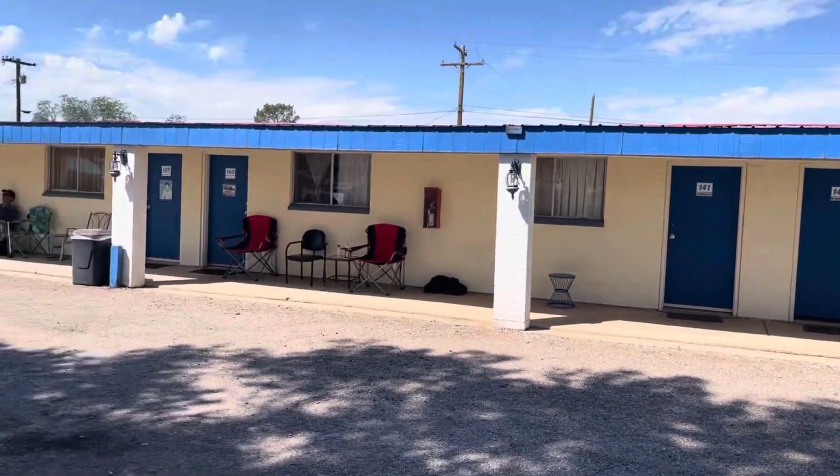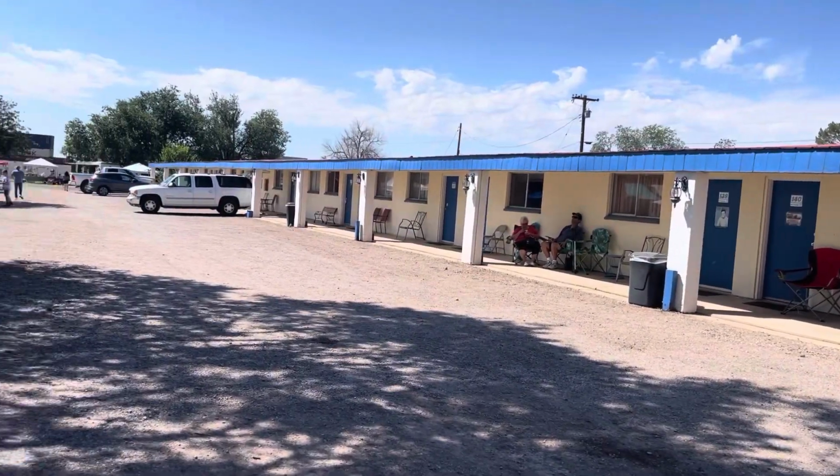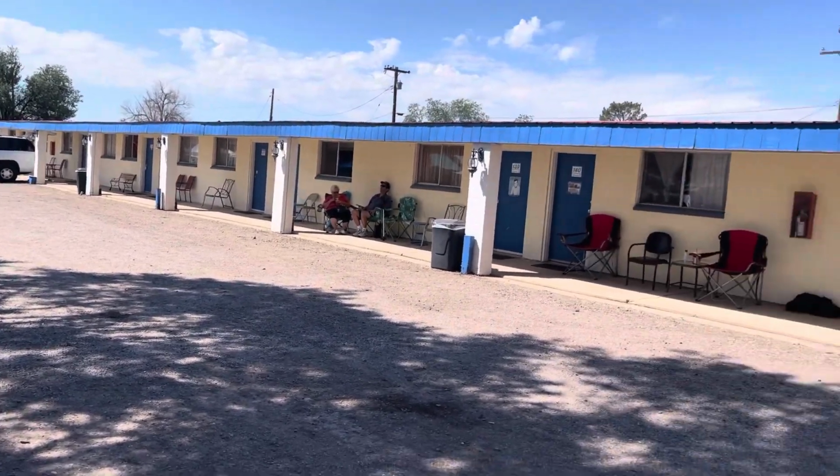Motel's really cool. It's the original from Route 66. There's a lot of rooms here and they're all themed. It's pretty neat.